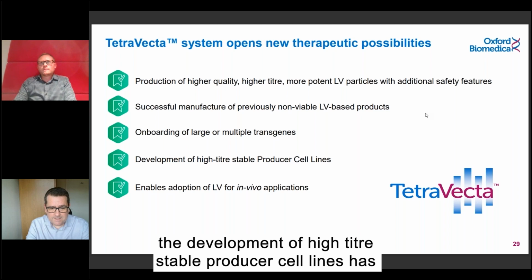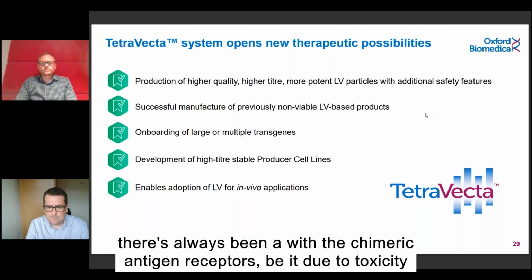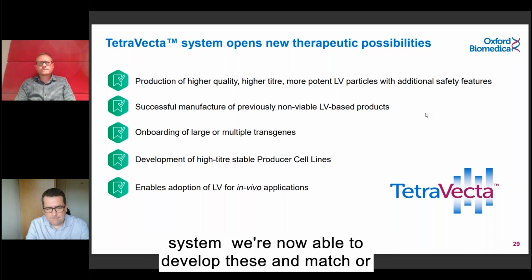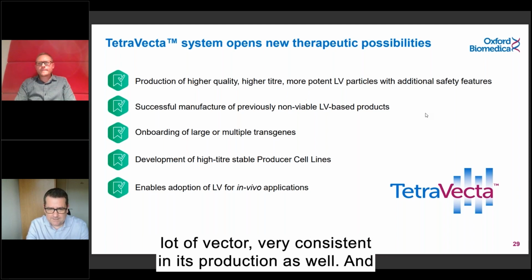And again, the development of high titer stable producer cell lines has been a real issue in the field. It's successful for some products, particularly with lentiviral vectors, but there's always been a problem with the chimeric antigen receptors, be it due to toxicity or other splicing issues. But using the TetraVecta with the TRIP system, we're now able to develop these and match or surpass titers for transient systems. This paves the way for really big indications where you're going to need a lot of vector and very consistent production as well.